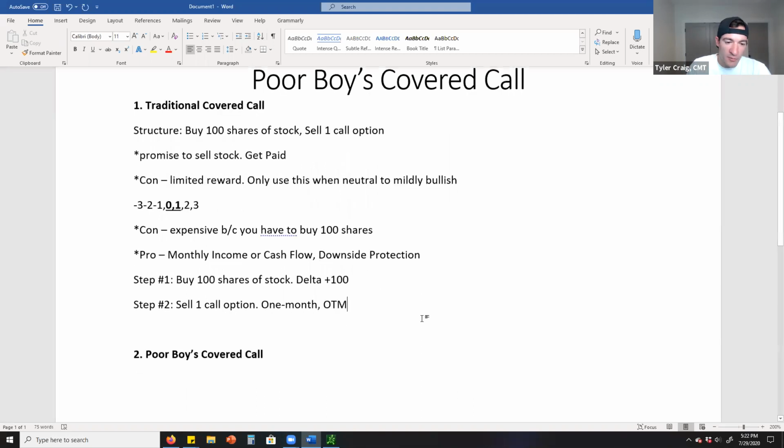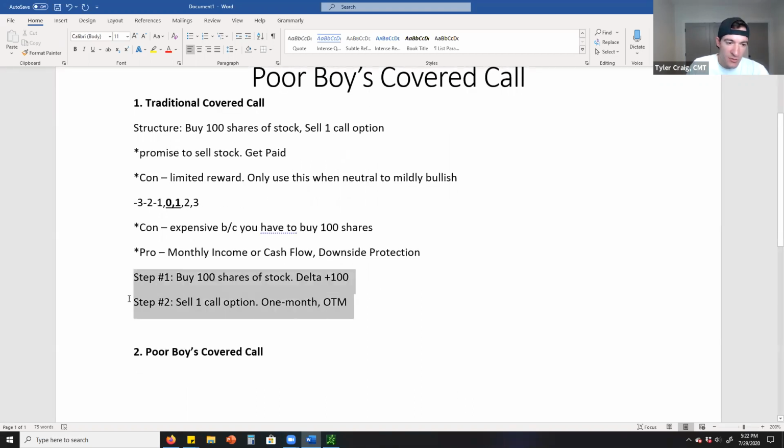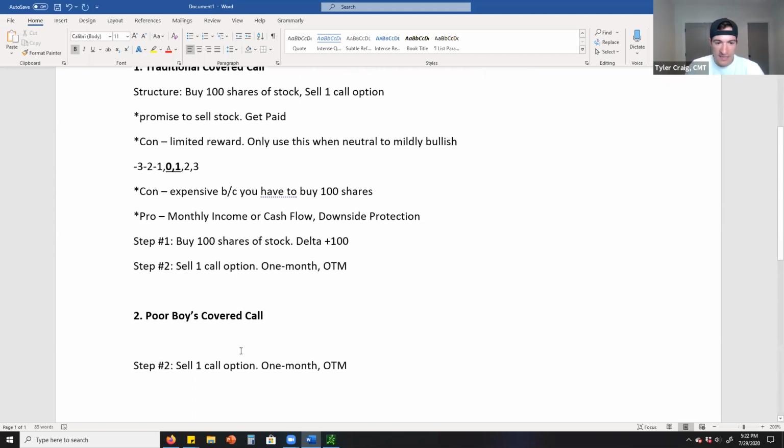So what we're going to do with a poor boy's covered call, step 2 is going to be the exact same. The difference is step 1. You're not going to buy 100 shares of stock because it's too expensive. The question then is, what can I purchase that walks like stock and talks like stock, but is a lot cheaper? Well, a call option moves kind of like stock.